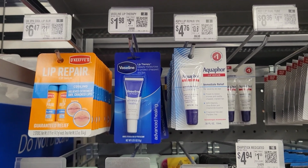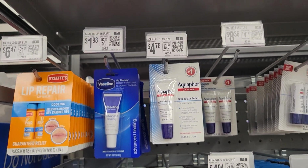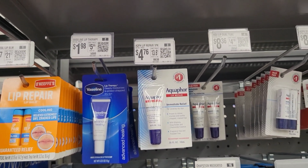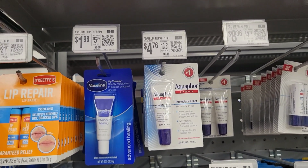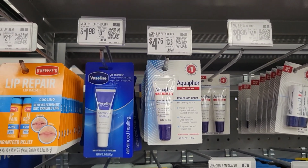We've had this freebie in the past. I love to pick it up when it comes around, especially because it has a multiple limit, and it's always great to pick up some great lip care. So definitely excited to pick this up today and work it into the haul.